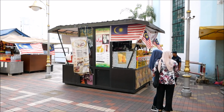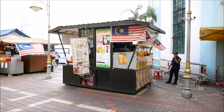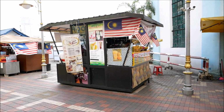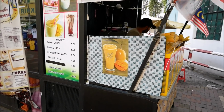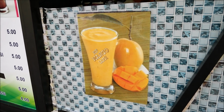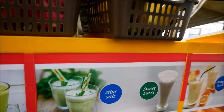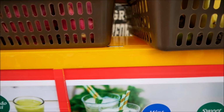I think I'm going to call an audible here and substitute something else for my snack number 5. I didn't like that fruit at all, and I'm going to get a mango lassi instead. And there it is there. And I think that will be a much better way to end my day. Hello. Could I have a mango lassi? Okay, just one.